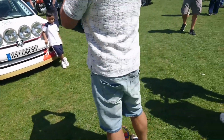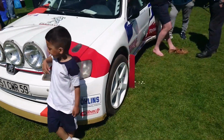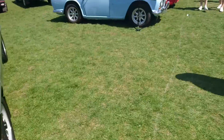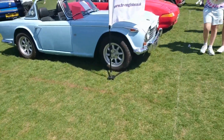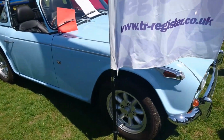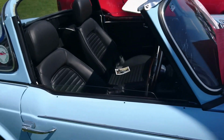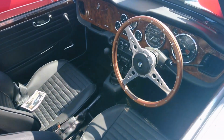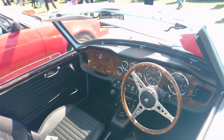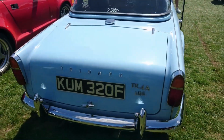And we have a little Peugeot rally car here. It's a 106 with some French plates on it. The TR Register and Grinnell Register. 1967 Triumph TR4A. Now this will be one of the last TR4As because the TR5 came in this year, so still very, very nice. Look at all those dials and wood rim steering wheel and all kinds of excitement. Typical colour, independent rear suspension says in the back.